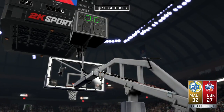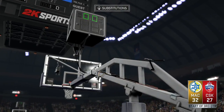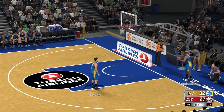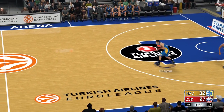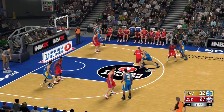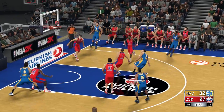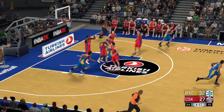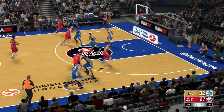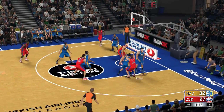Welcome back, everybody. The start of the second half getting underway. Both teams battling hard through the first half. Maccabi leading by 5. The quick look, no good that time. I tell you what, the defense should send Christmas cards for that miss. Pass to DeCola. Shoots from 12.